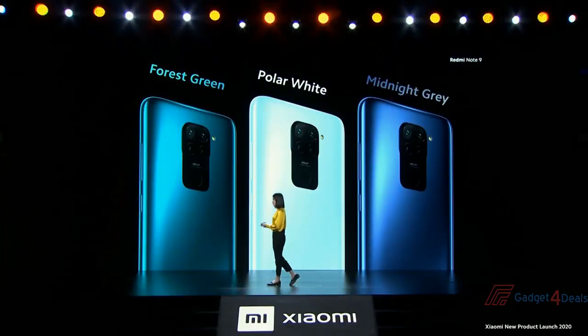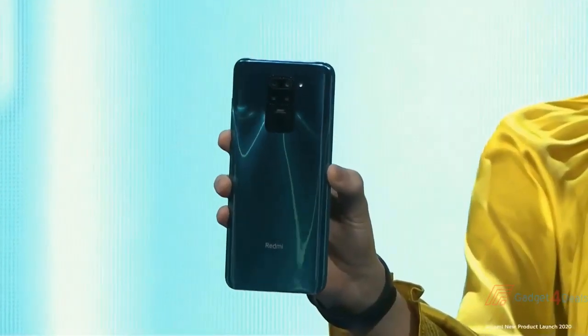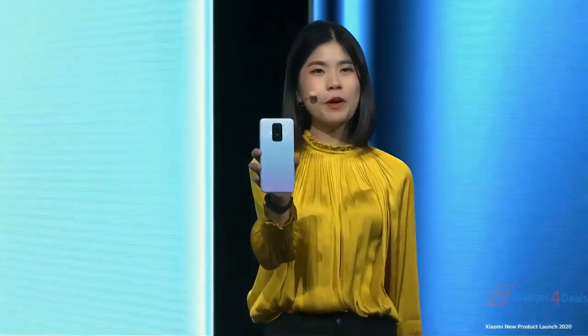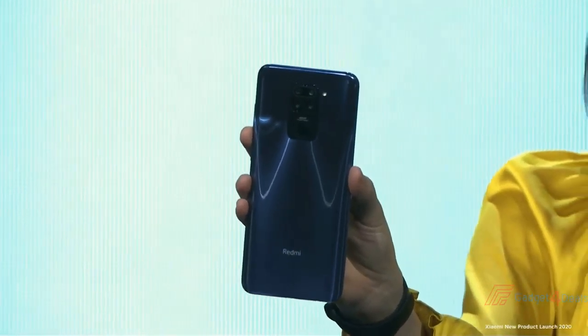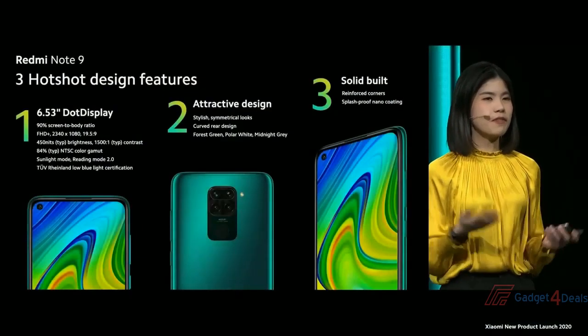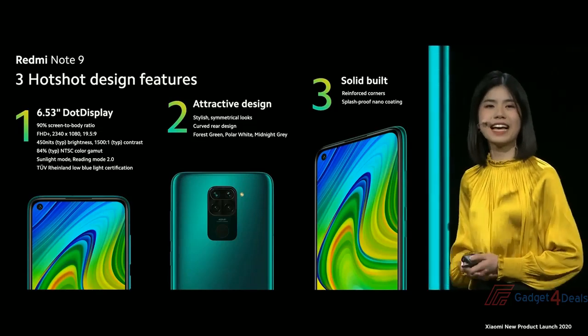Why don't we all see it live? Let me just show you in actual. So here's Redmi Note 9's forest green. And next we have the polar white. So this is my personal favorite. And the midnight gray. Thank you. So Redmi Note 9 definitely has a hotshot design, and we've just seen it. You have 3 reasons why it has a hotshot design. You have a 6.53-inch dot display, attractive colors, and it's built to last.